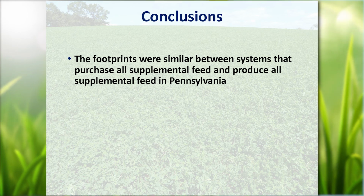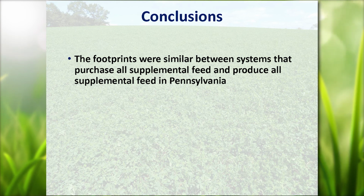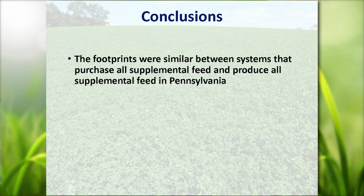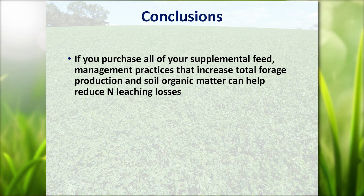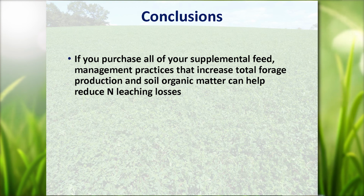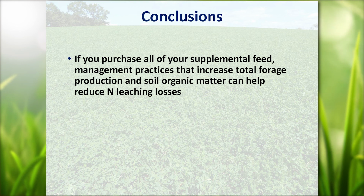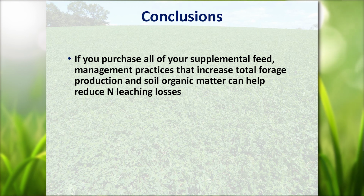Okay, so what does all that mean? In conclusion, in summary, the environmental footprints that I showed, so the carbon, the energy, the reactive nitrogen, and the water footprints are very similar between systems that purchase all of the feed that they need and systems that produce all of the feed that they need in Pennsylvania. In systems where you're purchasing your supplemental feed, the major thing to think about is nitrogen losses through leaching. And those can actually be mitigated through improved forage management practices that increase total forage production, as well as increased soil organic matter. And I'll do a little bit of exploration of this in my analyses for my dissertation.